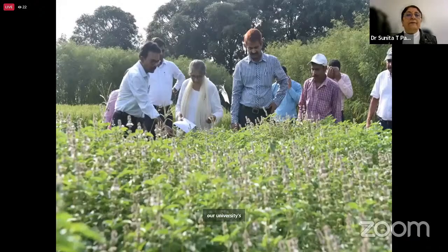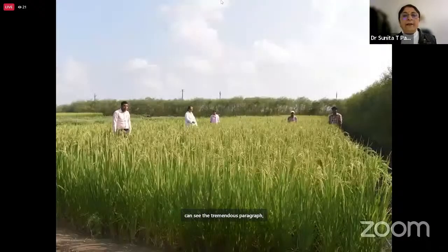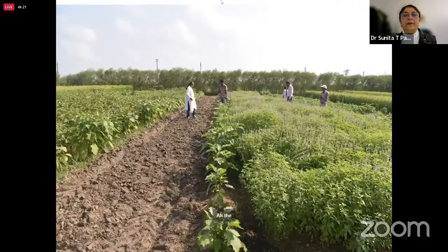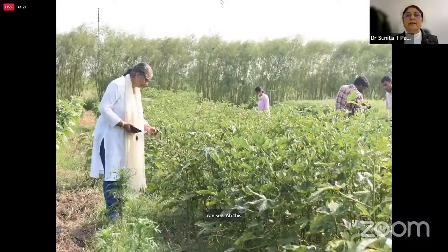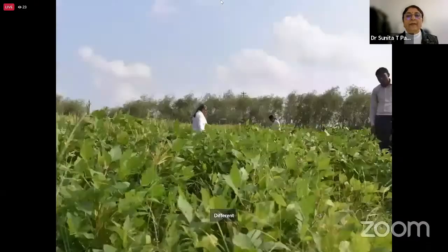Yeah, this is our university's faculty and director research and other faculties monitoring the performance of various crops by application of herbal kunapajala. You can see the tremendous performance of paddy crop. The use of herbal kunapajala has proved its effectiveness in every crop. You can see these are the crops, in different directions.